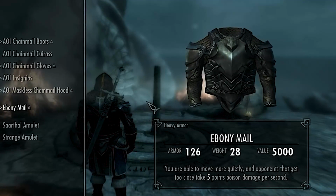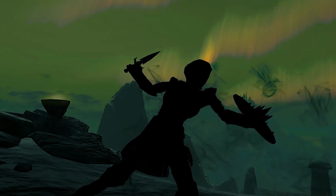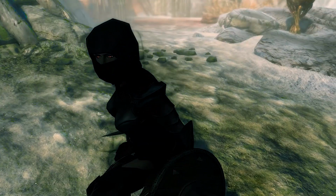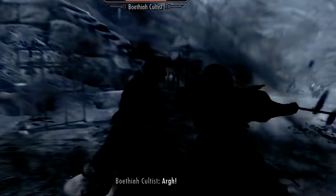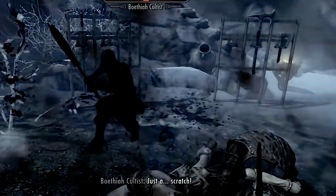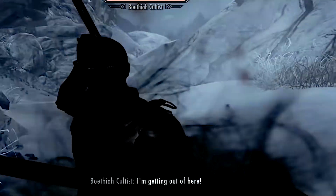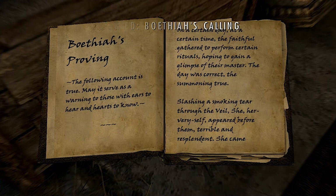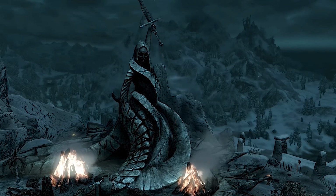Although the Ebony Mail is technically nothing more than a piece of armor, it inflicts 5 damage per second when worn while the player is near to an adversary. This can make things very interesting. In fact, the Ebony Mail causes significant enough damage as a result of this special effect to deserve a position on this list. It really is a hefty piece of armor. As far as obtaining this armor is concerned, that can be achieved by completing Boethiah's Daedric quest, which is called Boethiah's Calling.